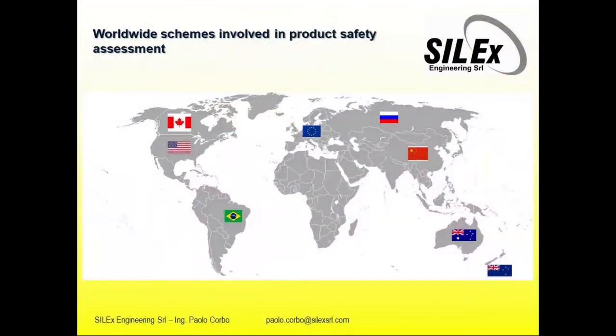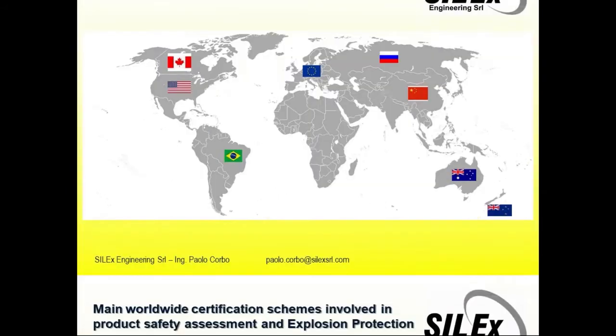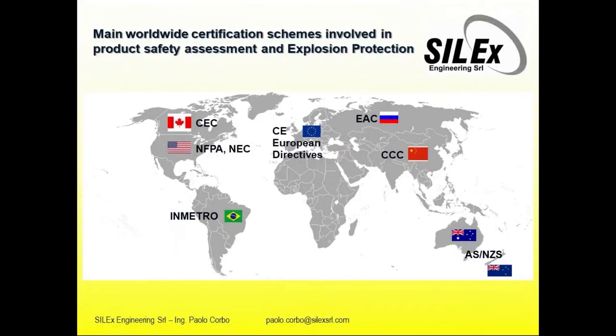What's the aim of my speech? I want to introduce you all to some certification schemes which are worldwide spread and mainly based on the territories you can see on this map. In case we extend to the next sheet, we can see the main certification schemes you can face during your activities.